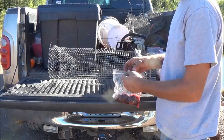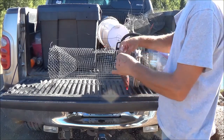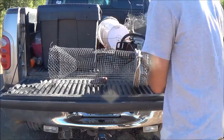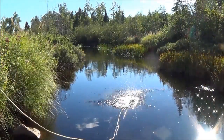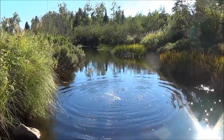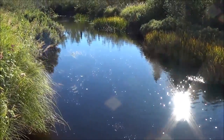Okay, so like usual this year we're going to be using chunks of venison liver from last year's deer hunt. This stuff holds together real well. Okay, one set, 3 to go.